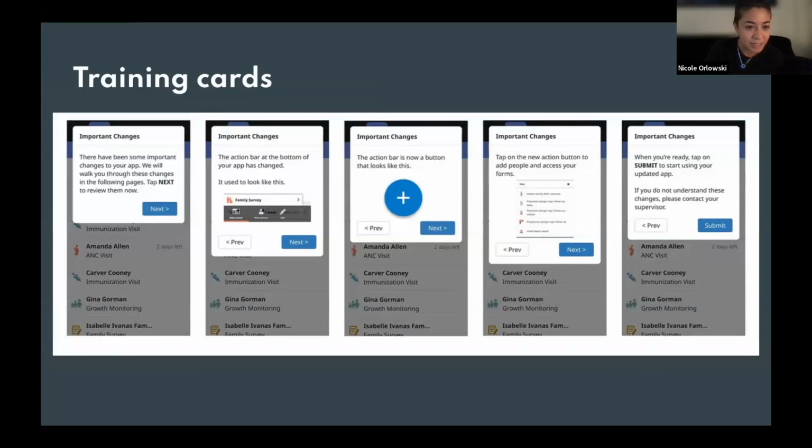So on the slide, you can see the training card screens that we showed them. We use them to train CHWs on the new action button. We can see that we give an introduction of what the training cards are, have an example of what the UI used to look like, what the button looks like now, and ask for confirmation that they understand.